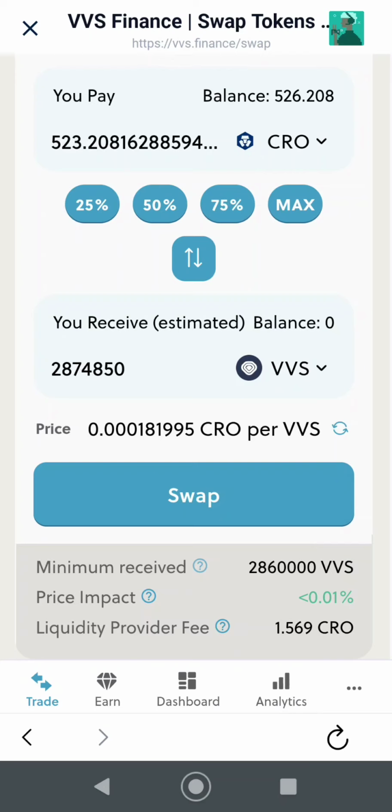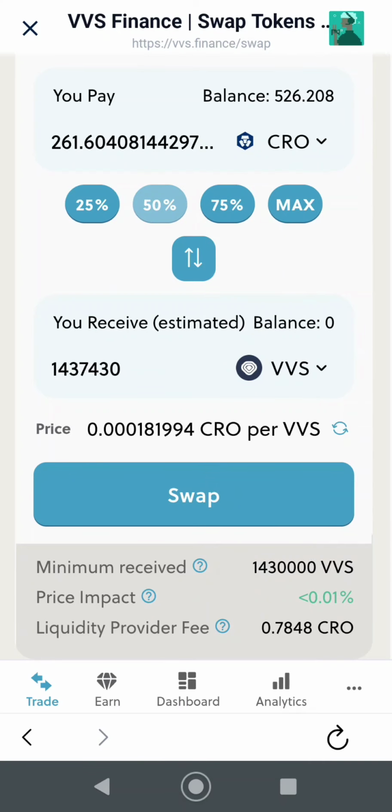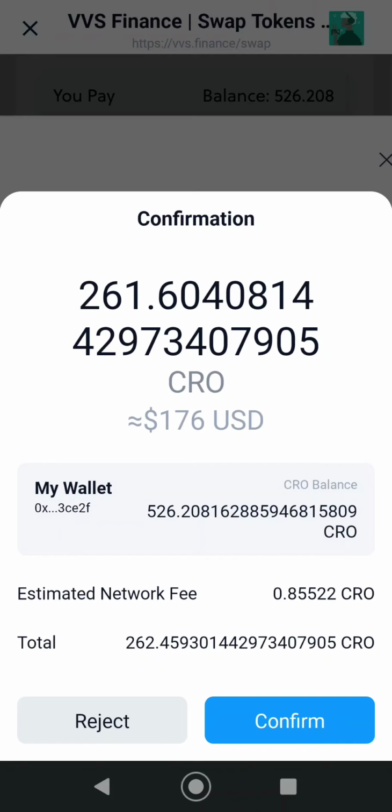Maybe this is too large. Maybe do 50%. Is it still too large? Still too large, huh? 25%? That's not enough. I'm gonna go 50%. I'm gonna swap that. Alright, price has been updated. Accept, and confirm. The pricing is constantly changing, so you gotta be quick. That's one of the tips.